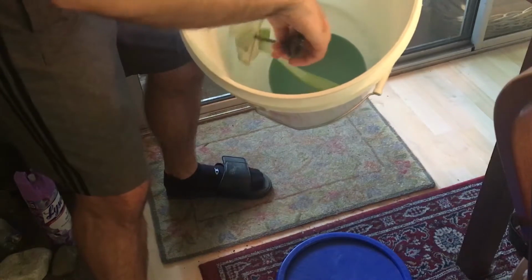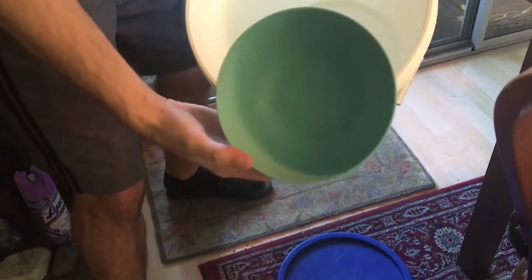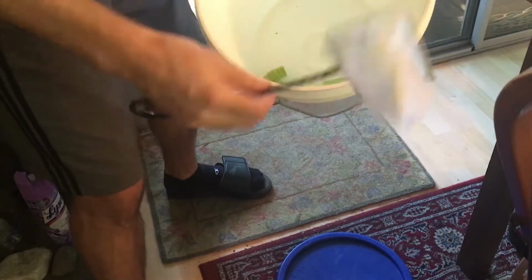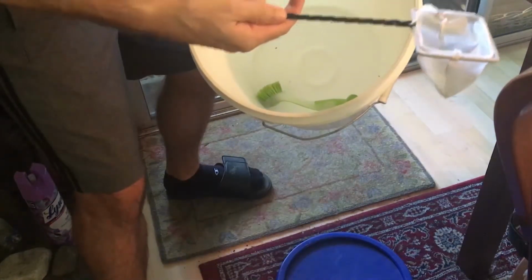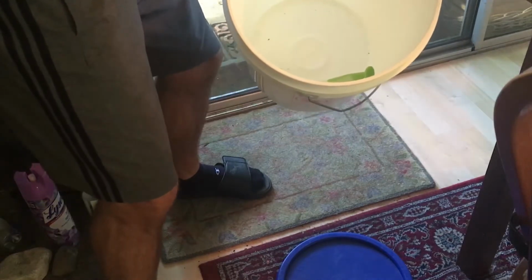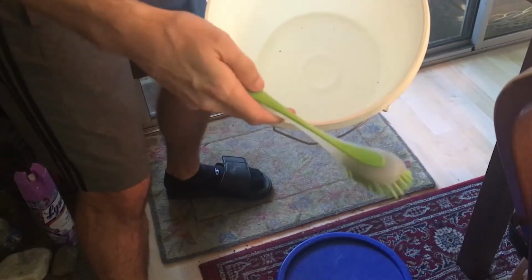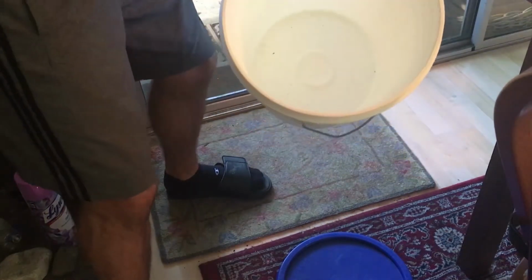So I also put a small bowl in our supplies to put the fish in when I'm cleaning their home, but I use something bigger if possible. Here is a net to transfer the fish, and I try to use good techniques so I don't hurt or scare the fish when I'm moving them. I also added a brush so that we can brush our fish bowls nice and clean. All right.